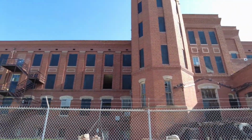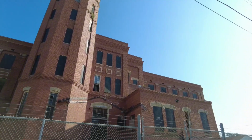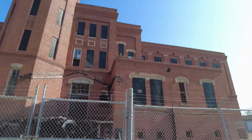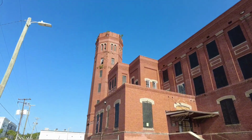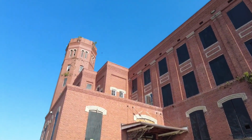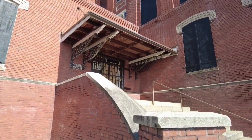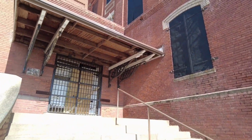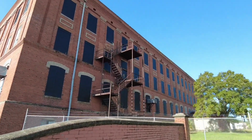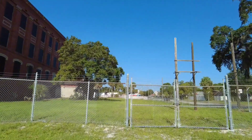It has been abandoned for 30 years, and it is for sale for $1.3 million, which, given its size and location, seems like a pretty good price. Here's a view from the front. Most of the side is fenced up, so I don't think we can get inside. Here's a view from the back. Also fenced in, doesn't look like there's any holes.